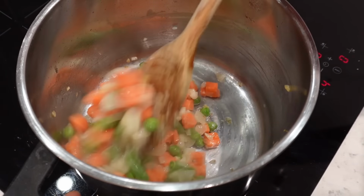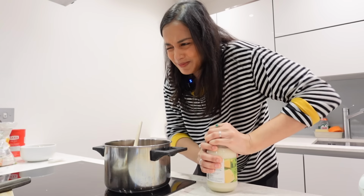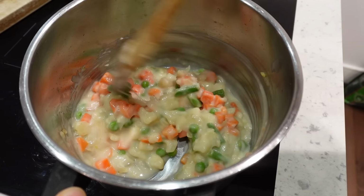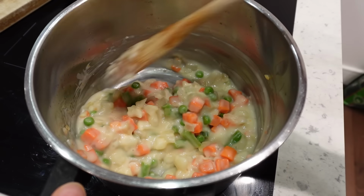Oh my God, why is this jar so hard to open? Oh my goodness. I have said this many times before and I'll say it again. The hardest part of living alone is opening jars. Thank you. Again, I'm not sure how much of this to put in. High key looks like baby food right now. I'm starting to question my choices.